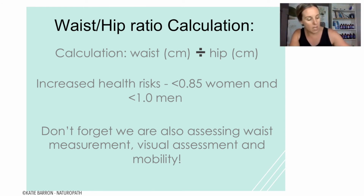Okay, so then we get to the fun stuff. The calculation is the waist in centimetres divided by the hip in centimetres. Now, if that is greater than 0.8 for women or 1.0 for men, then you have an increased risk of cardiovascular events. When I put increased risk of health risks there, I put that because as holistic practitioners, we know it's not just cardiovascular. We know that there are all of these other risks involved if you have that high waist-hip ratio.